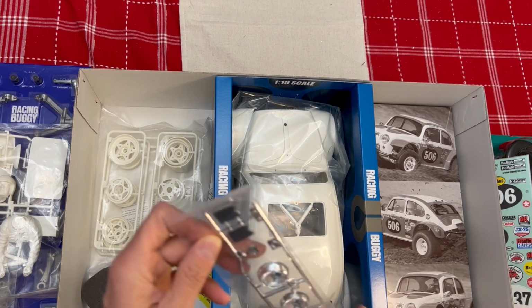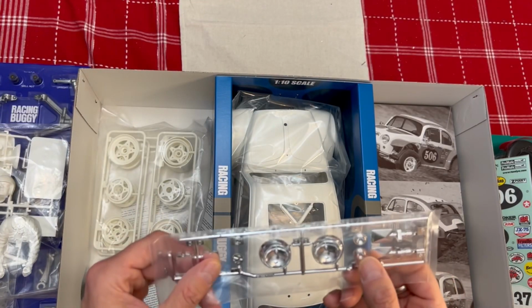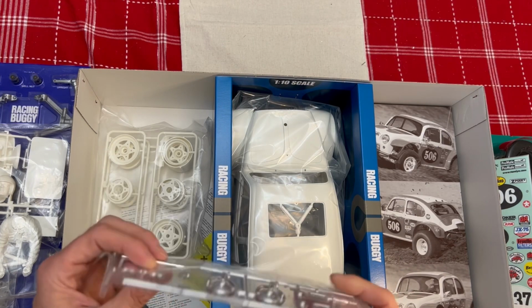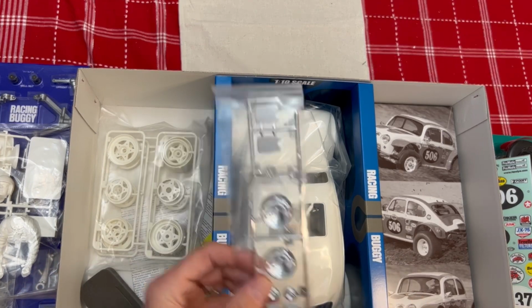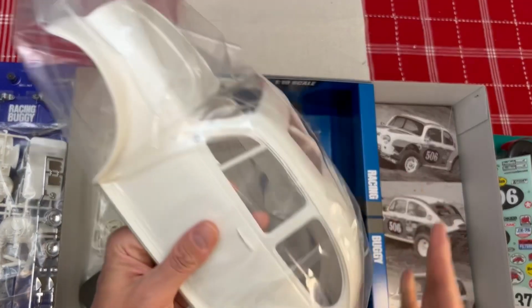And let's take a look over here. Here's the chrome tree. We got some mirrors. Here's our front flashers, our logo, headlights. All looking pretty standard there. Very cool. And the body.